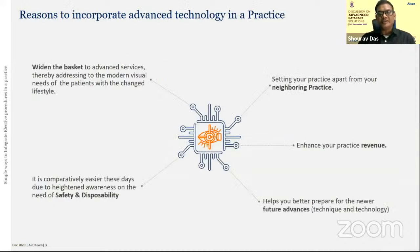So first and foremost, why is it important to have advanced technology integrated in your practice? I've listed 5 reasons why you should be investing in it. Number one, it widens the basket of services that today's modern patients are looking for, their visual demands. We've termed them the new generation elders. Their visual needs are different, and that's one reason to widen your basket. Second, this acts as a differentiating factor from your neighboring practice, and we all know this.